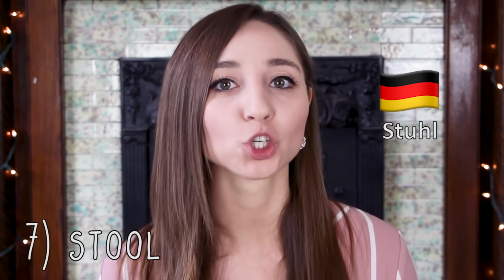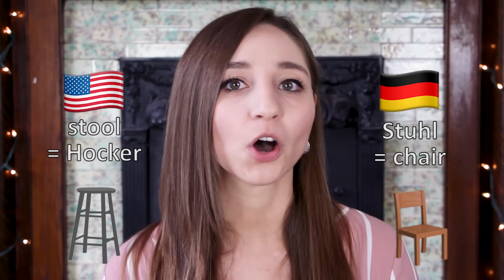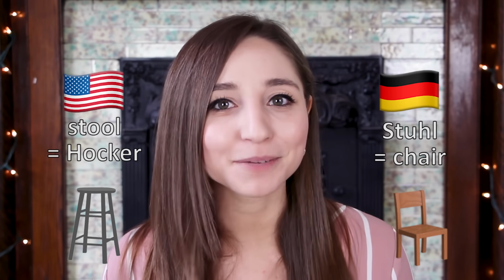This one is not exactly a loan word from the German language, but it does have Germanic origins, and I included it in this list because I personally think that it sounds exactly like the German word Stuhl. But it's actually a so-called false friend because it has a different meaning in the 2 languages. Stuhl in German is a chair, while Stool in English is what we call Hocker in German. Kind of similar, but not quite the same thing.